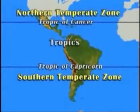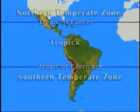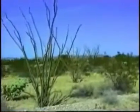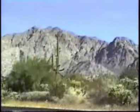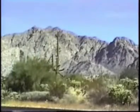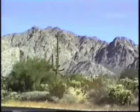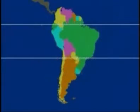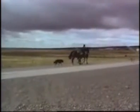The northern and southernmost parts of Latin America lie in the temperate zones of the northern and southern hemispheres. Northern Mexico, which is in the temperate zone of the northern hemisphere, is a dry land with lots of cacti and scrub brush. In the south, the countries of Argentina and Chile extend into the southern temperate zone far below the equator. These lands have a wide range of different climates.